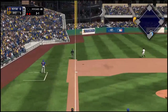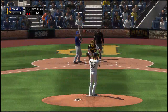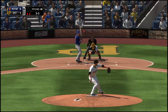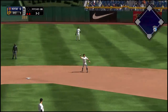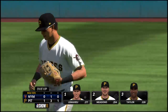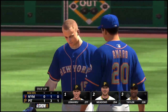Lifted down the line in left. Hayes in foul ground, and no one will track it down. Smoked on the ground up the middle. Throw in the dirt, but a good scoop at first saves an error as this side is retired. Down in order go the Mets. They're on the short end of a 1-0 score.